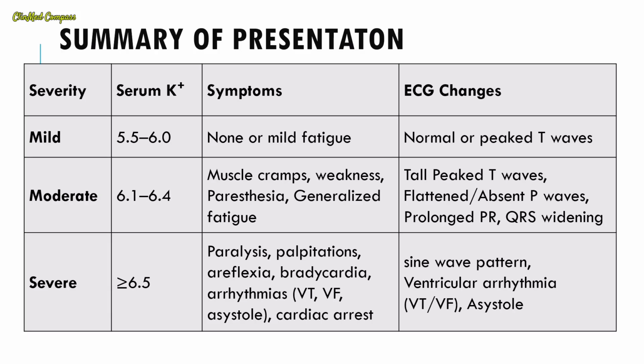This is a summary of the presentation of hyperkalemia and corresponding ECG changes as a result of severity. The mild hyperkalemia, the moderate hyperkalemia, and the severe, and their respective symptoms and ECG changes. Use this to correlate potassium levels with ECG findings during clinical evaluation.